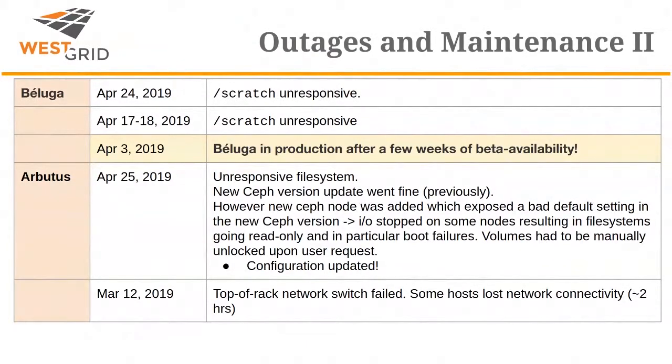Arbutus uses the Ceph operation, and usually that goes really well. Ceph is pretty solid nowadays. That's the object store from the OpenStack cloud software. In that case, that was kind of just one of those little gotchas that seems to happen every now and again. They had upgraded the Ceph version and then added a new Ceph node, a new storage node.